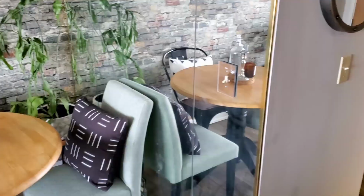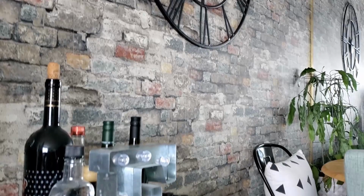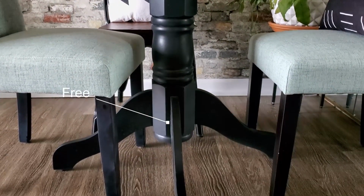Welcome to my living room. This is our dining table area. This is another DIY of mine because this table was actually a hand-me-down from my parents, and I just sanded it down, refinished it, repainted it, and made it work for this space.